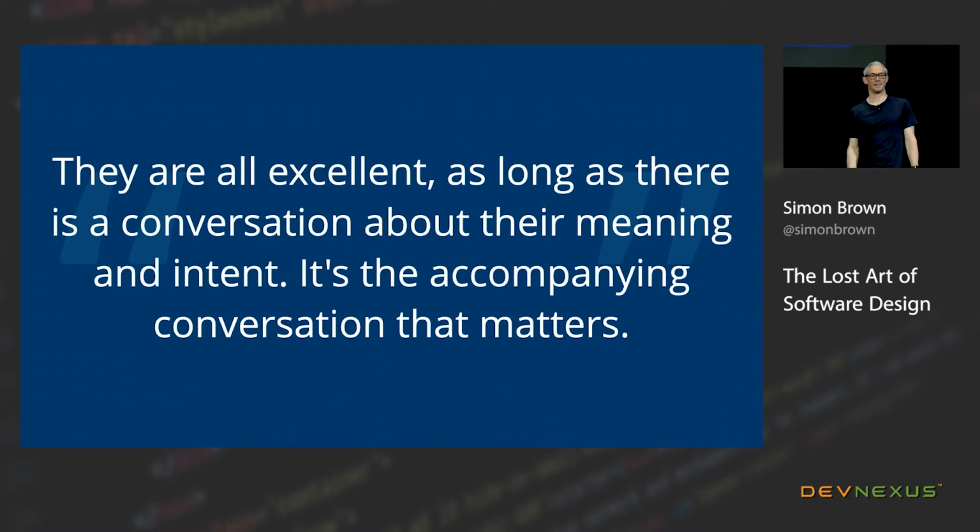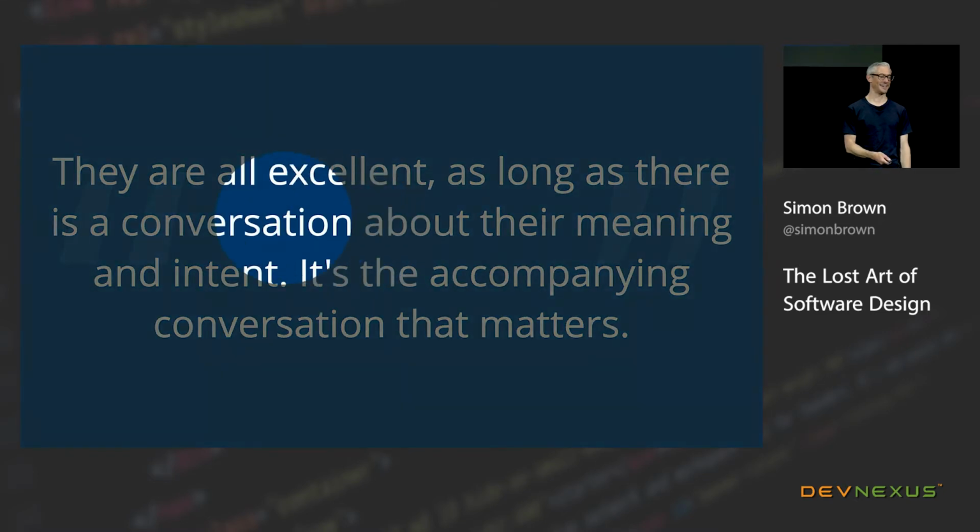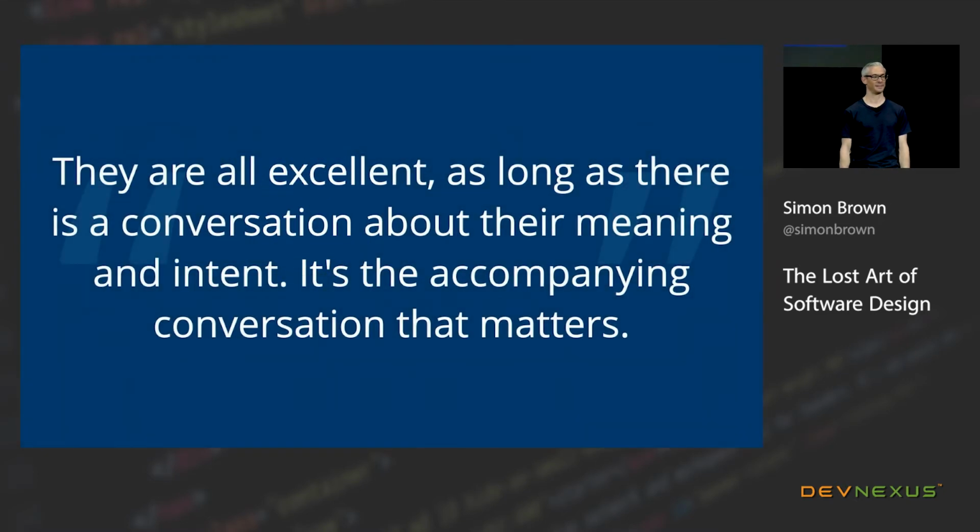Somebody said this to me after one of my workshops. You know, these diagrams produced during iteration 1, they're all excellent as long as there is a conversation about their meaning. It's the accompanying conversation that matters.